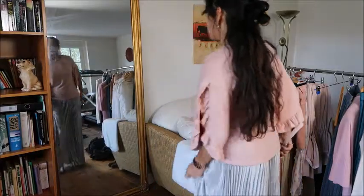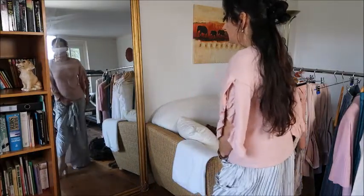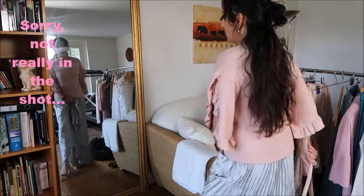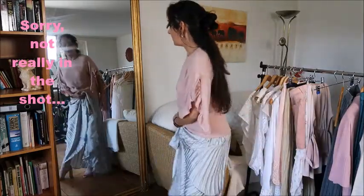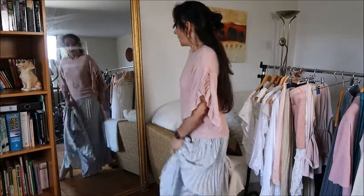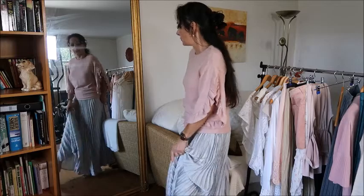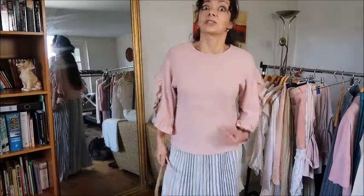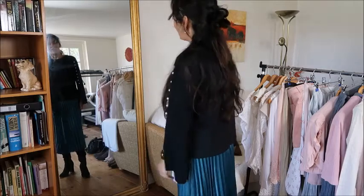I think I paired it with some sock boots with open toe and open heel that I got from Topshop. Very high heel, but very comfortable to walk on, although it doesn't look like that maybe. But under the skirt, especially when the length is okay, I think it looks really nice with the pink jumper. And the beautiful blue-green skirt from Shine.